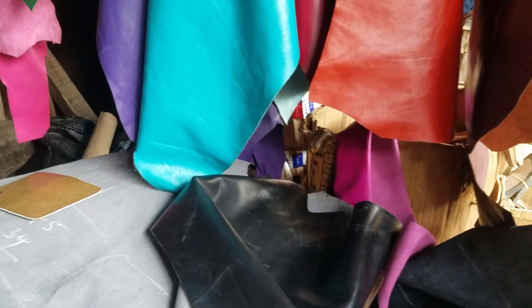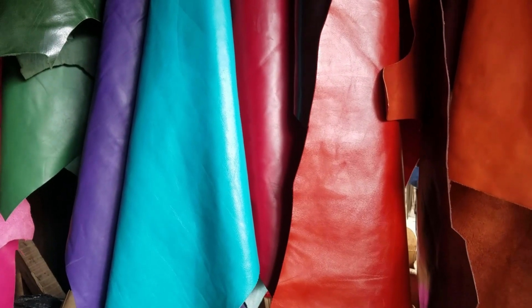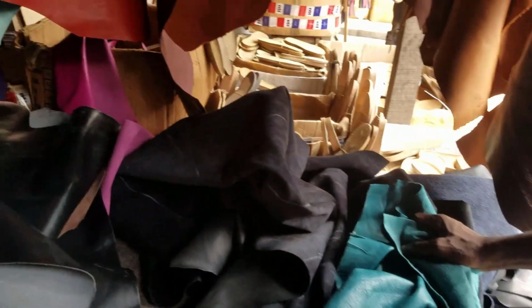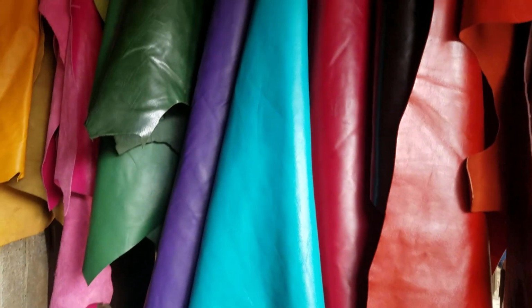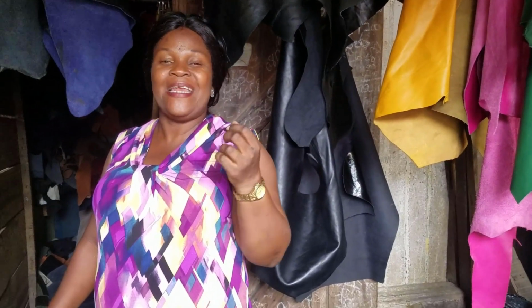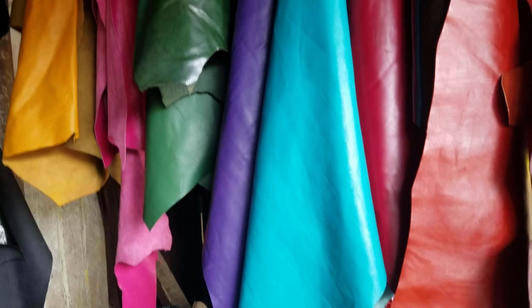So the texture for all of them is the same? Not the same. You have thick and soft. You use thick, soft for shoes. I will have a harder one for belts, very hard, and a very lighter one for mine. So this soft one, is it sheep? Because I've got it very, very big before.